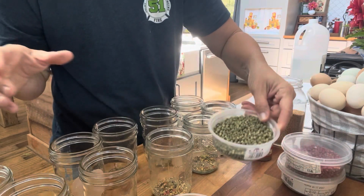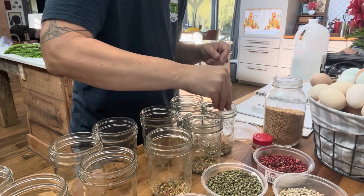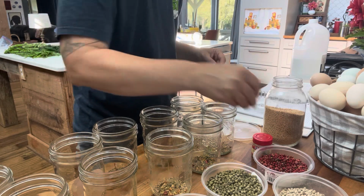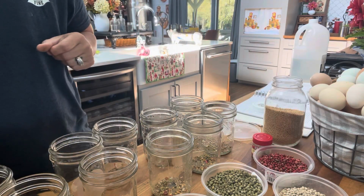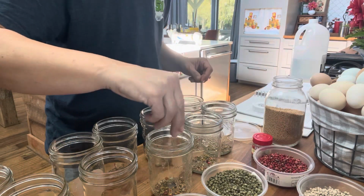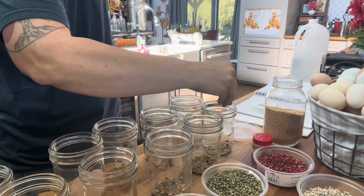I have black peppercorns, green peppercorns, pink peppercorns, and white, because I'm just extra like that. And we're just going to do a few of each kind in each jar. Okay, the green. Again, dried pepper doesn't do as well in here as the peppercorns do. That's why we do peppercorns.